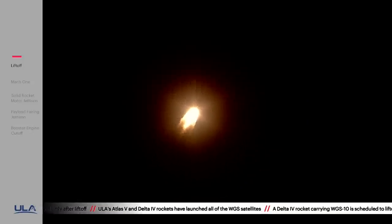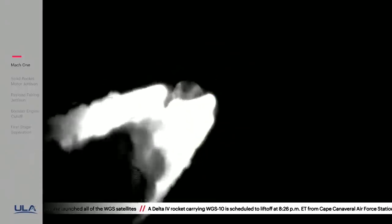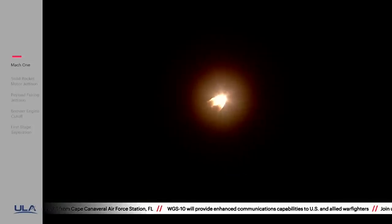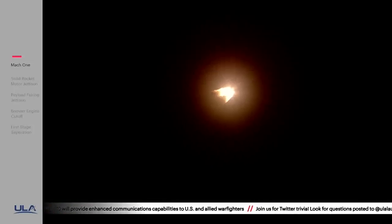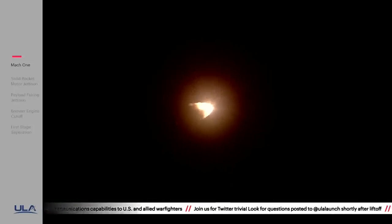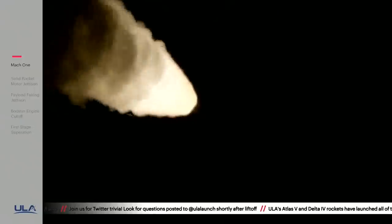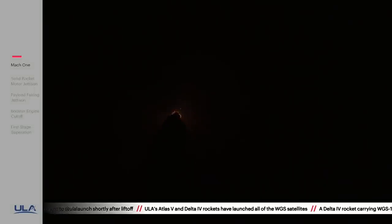34 seconds into flight. Mach 1, Delta IV is now supersonic. SRM chamber pressure has tailed off from the max pressure as expected. Continue to see good engine performance on the RS-68A engine. Delta is now passing through max Q, maximum dynamic pressure. Now 55 seconds into flight. Good performance on all four SRMs, nice symmetric burn.